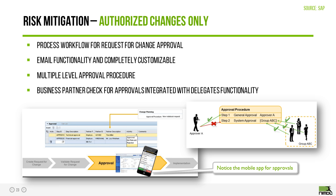From a risk mitigation perspective, right, and this is also about FDA validations and all of that good stuff, one of the guiding principles is that approval needs to be secured prior to starting work, and approval needs to be secured prior to deploying stuff into production, right? So workflow can be enabled within Charm to secure those approvals.